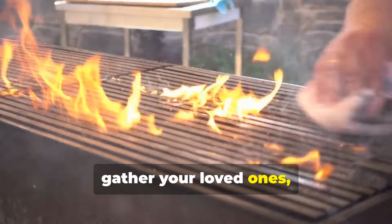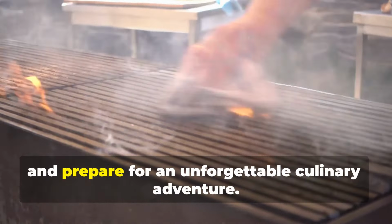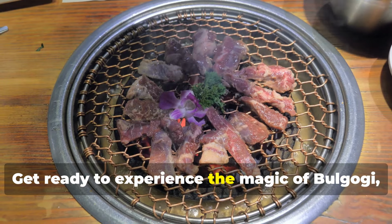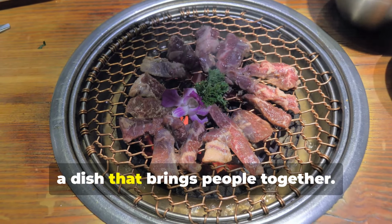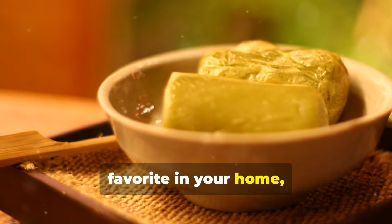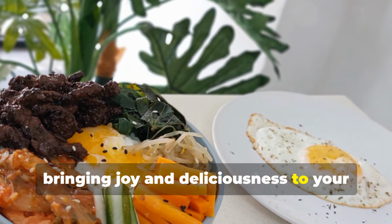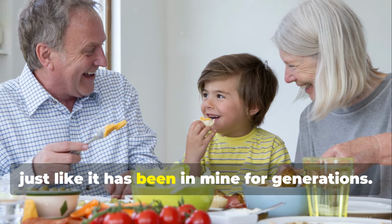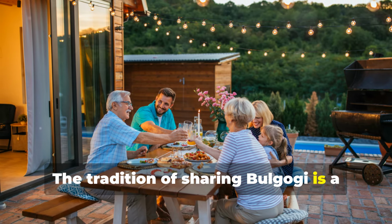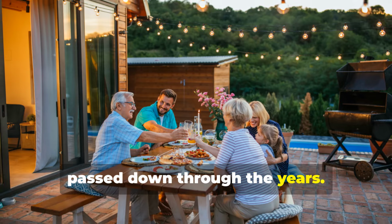So, gather your loved ones, fire up the grill, and prepare for an unforgettable culinary adventure. Get ready to experience the magic of bulgogi, a dish that brings people together. It's a dish that's sure to become a new favorite in your home, bringing joy and deliciousness to your dining table, just like it has been in mine for generations. The tradition of sharing bulgogi is a cherished one, passed down through the years.